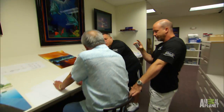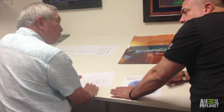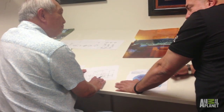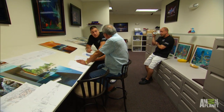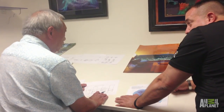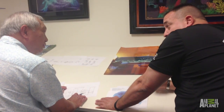How long does a drawing usually take you to do? Maybe 30 minutes. Okay, then you do a regular rendering. How long does that take? It will take another 2 to 3 hours to make it fully detailed. And then you do the colored ones. Yeah, and then the color one will take another maybe 3 to 4 hours. So that takes more time. Some drawings can take up to 8 hours of constantly sitting down drawing.